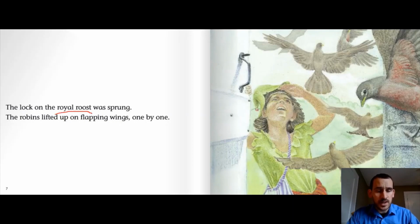Now this is a little bit tricky. The lock on the royal roost was sprung. So you might already know that the word royal is to do with king, queen, prince, princess, people who live in a palace. But what does roost mean? Well, roost you might have heard to do with chickens and eggs. Roost means a place where different birds will sit, so that they can have a place to sit in quiet, away from predators, to sit on their eggs.